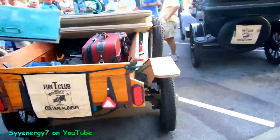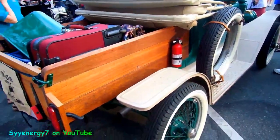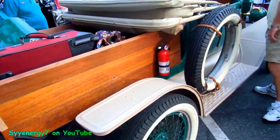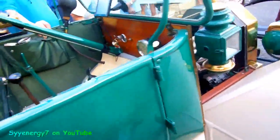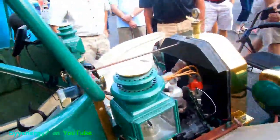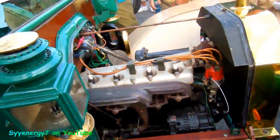Bad boys run, man. It's good to hear him running, huh? Model T. '19, '14. What is this? Electric start, man.